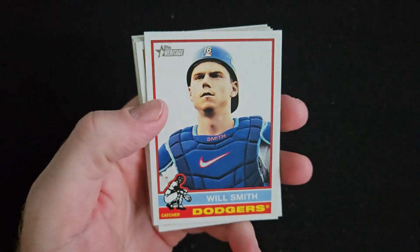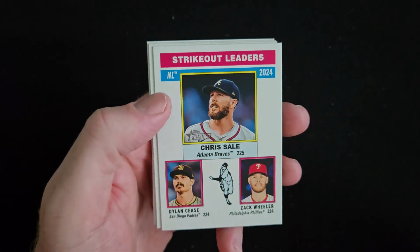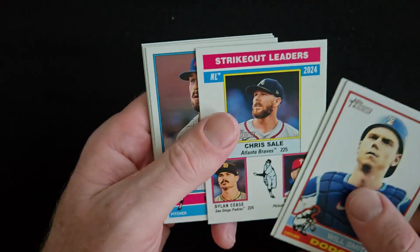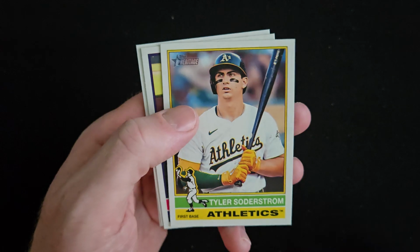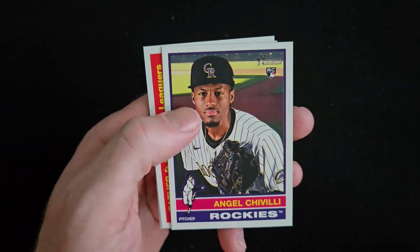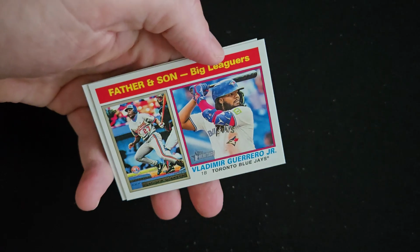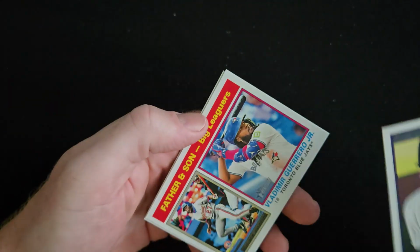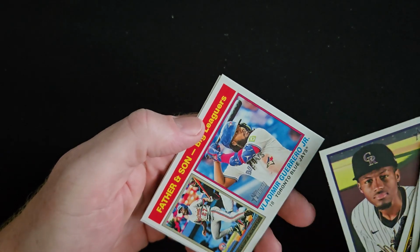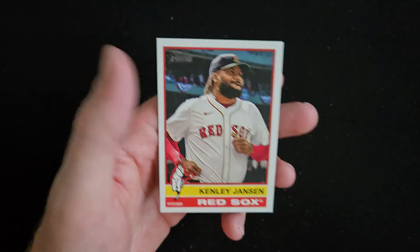Will Smith, another catcher for the Dodgers. They are loaded up. Tyler Fitzgerald, Chris Sale, Dylan Cease, Zach Wheeler, strikeout leaders. Porter Hodge, Soderstrom, having a nice year. Second-year player. Father and son, Vladdy Jr. and Vladdy Daddy. There's another Vladdy. There's Vladdy Jr., there's Vladimir Jr., and there's Vladdy Guerrero. So three different kids, three players in the league with the Guerrero lineage.